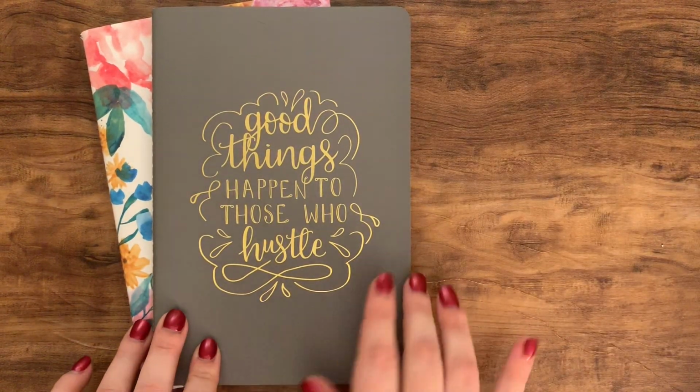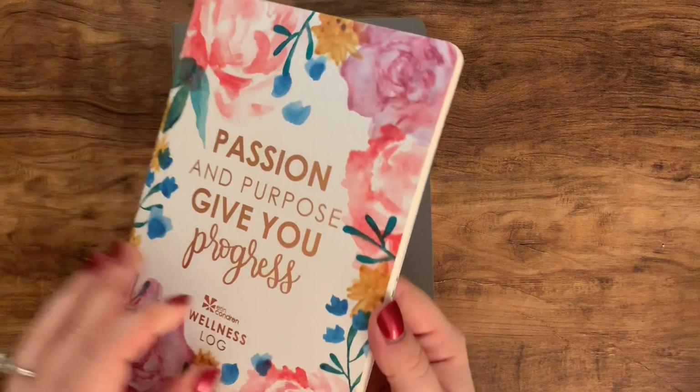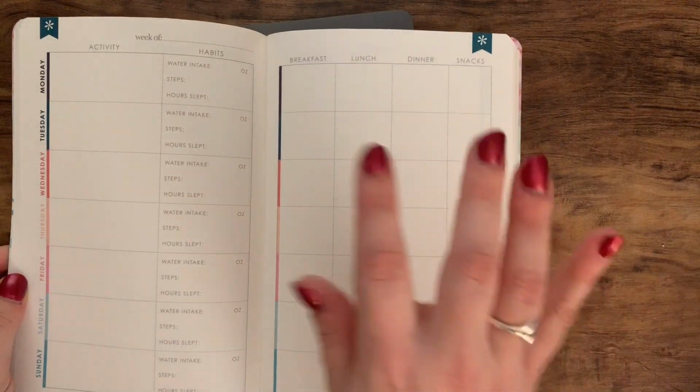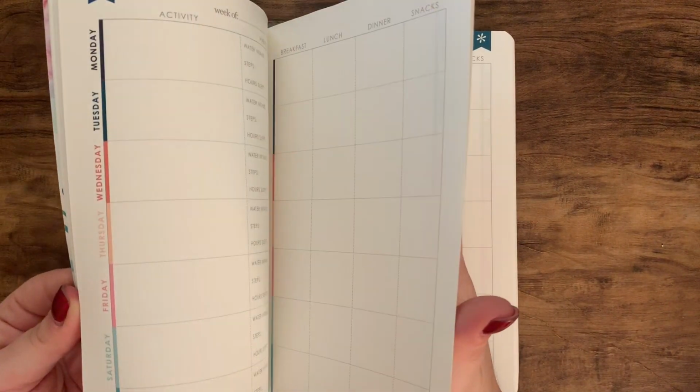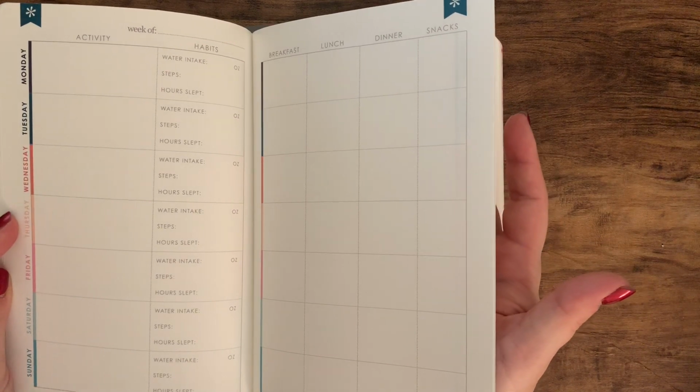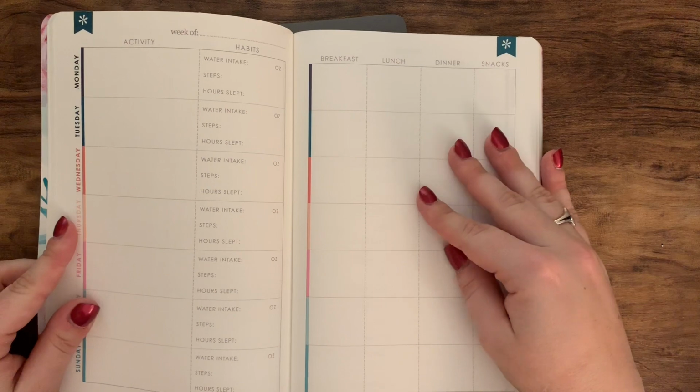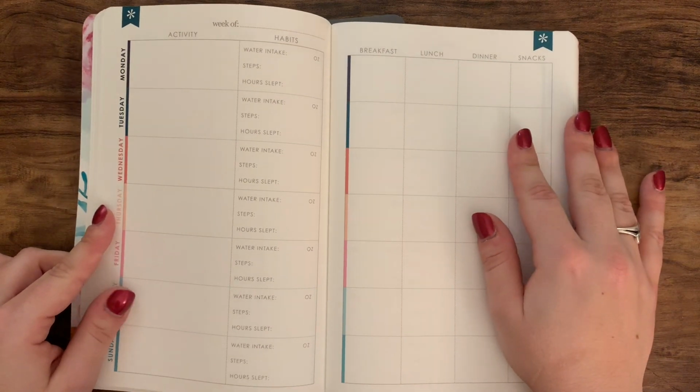And then, as I mentioned, lined journal, and then the wellness planner, which I know a lot of people have seen. Just very simple: food on this side, activity and habits on this side. And it's really similar to the self-care journal. So I'm trying to figure out how I'm going to make them different. But I know I'll be able to figure it out.